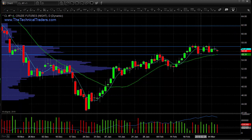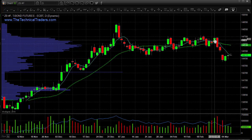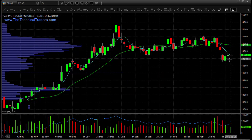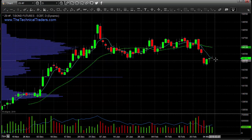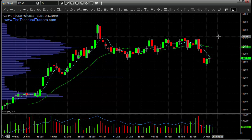Last but not least, let's take a quick look at bonds. Bonds continue to kind of flounder. They did break down. They're consolidating here. Not a whole lot going on with bonds at this point. There has been a lot of volume moving out of bonds. I think we could see bonds start to move back up as the stock market starts to sell off.